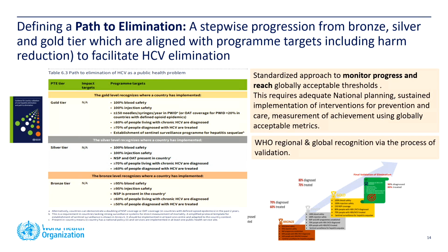So this is a stepwise progression from bronze to silver and gold tier, which are aligned with the programmatic targets, including harm reduction. And the idea is that this standardized approach to monitor progress will enable countries to build and strengthen their systems. Of course, it requires national planning because elimination does not occur in a province or in a state. We need data from an entire country to demonstrate elimination.